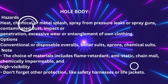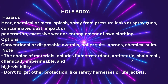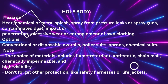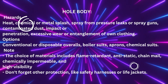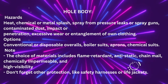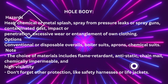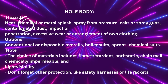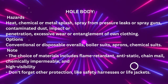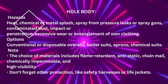Whole body, hazards: heat, chemical, or metal splash, spray from pressure leaks or spray guns, contaminated dust, impact or penetration, excessive wear or entanglement of own clothing. Options: conventional or disposable overalls, boiler suits, aprons, chemical suits. Note: the choice of materials includes flame retardant, anti-static, chainmail, chemically impermeable, and high visibility. Don't forget other protection, like safety harnesses or life jackets.